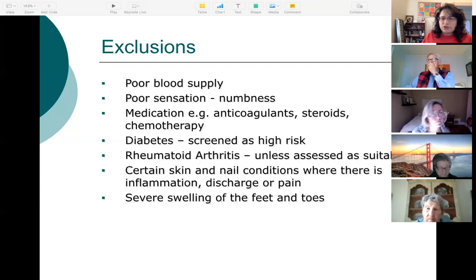Poor sensation, of course. You won't know if you cut yourself until you're walking around leaving a blood trail, and I see this quite a bit, actually. So if you cannot feel your feet, certain medications make it more dangerous. Anticoagulants, of course: if you even nick yourself, you're going to have a lot of blood that's hard to stop. Steroids, again, don't clot quickly and don't heal well, so that needs to be addressed. And chemotherapy, of course, because you are automatically immunocompromised, you want to have somebody with a little bit more control reaching your toenails.